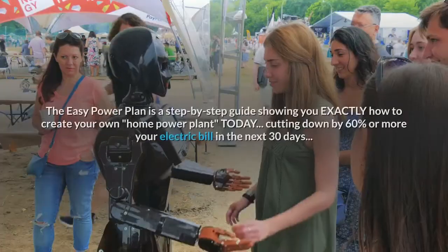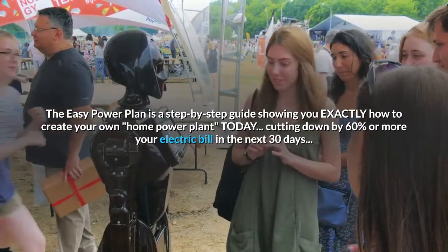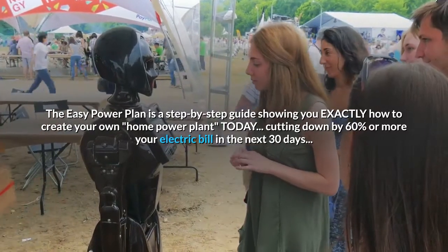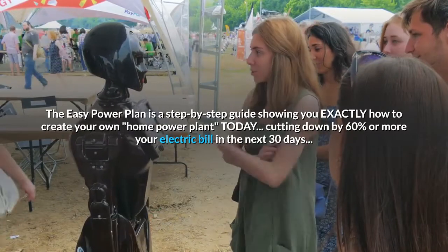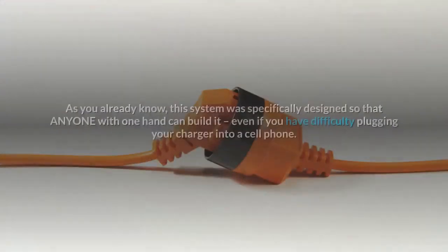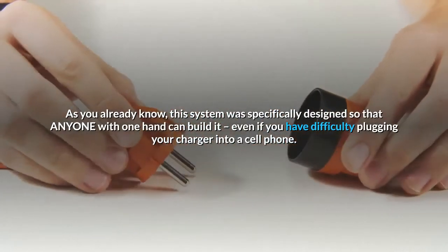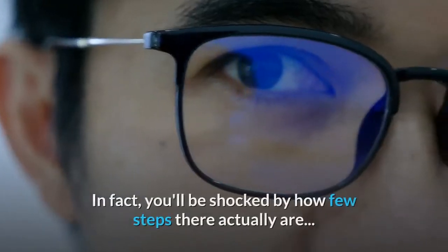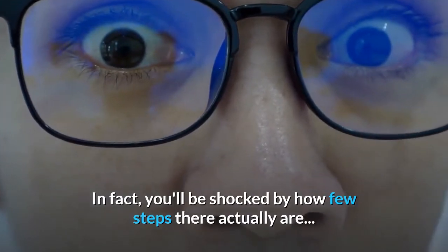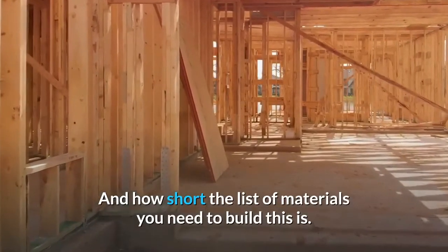The Easy Power Plan is a step-by-step guide showing you exactly how to create your own home power plant today, cutting down by 60% or more your electric bill in the next 30 days. As you already know, this system was specifically designed so that anyone with one hand can build it, even if you have difficulty plugging your charger into a cell phone. In fact, you'll be shocked by how few steps there actually are, and how short the list of materials you need to build this is.